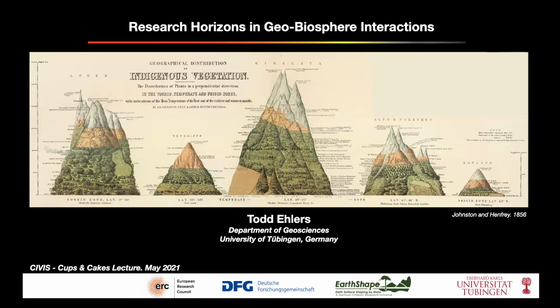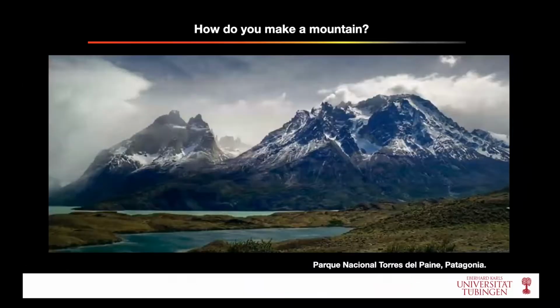Now, as I said, I'm a geologist and I'm going to approach this from a geologic perspective, but don't worry, I'll work in biology eventually. What I want to do is start with the very simple question of how do you make a mountain? And I think many people have the concept here that this depends heavily on processes such as plate tectonics.